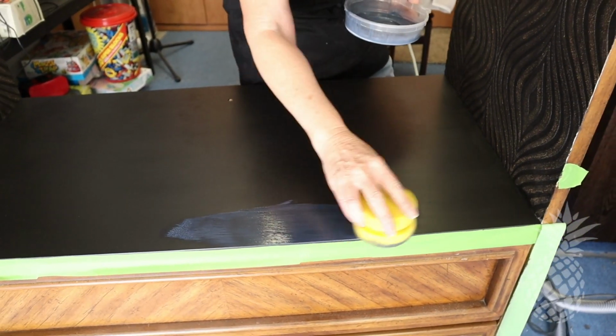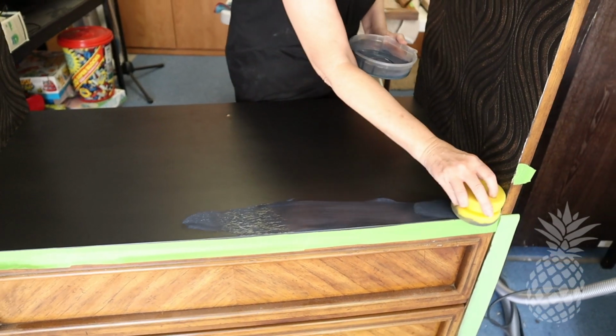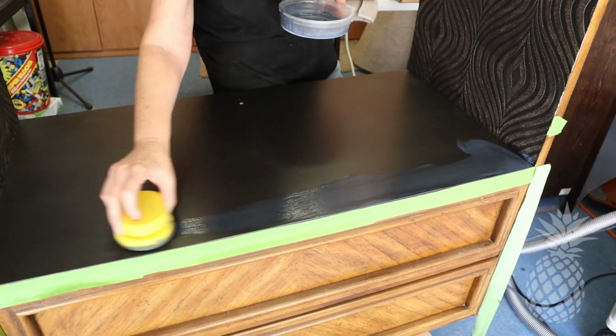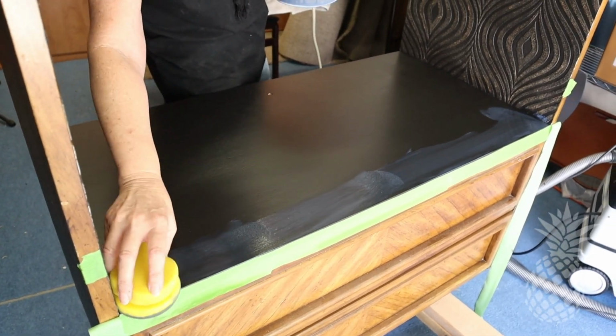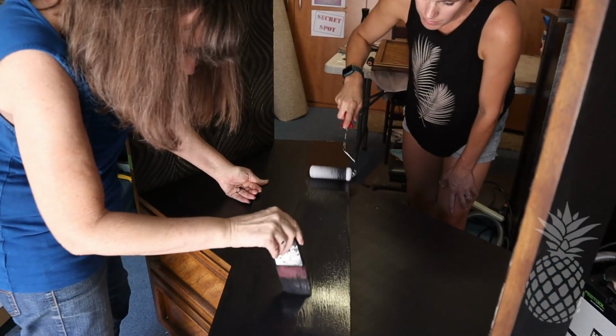Even though our paint has a top coat built into it, for high use traffic areas, it always makes sense to do extra layers of polyurethane. So that's what we're doing here with the sponge and also with the roller.